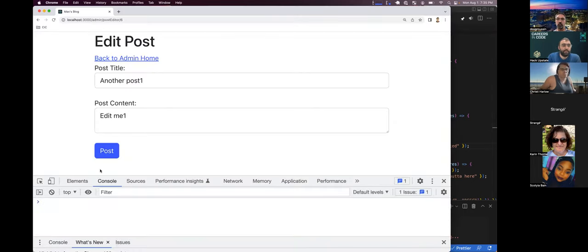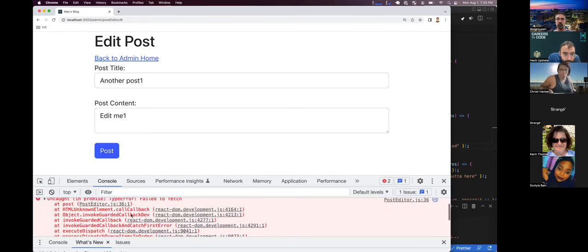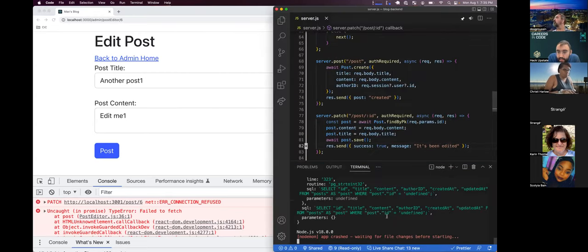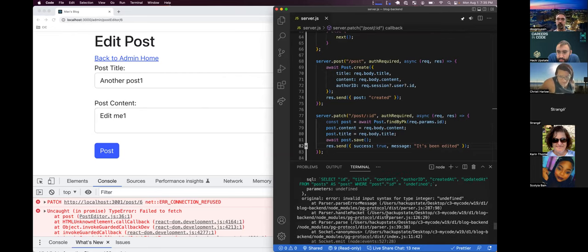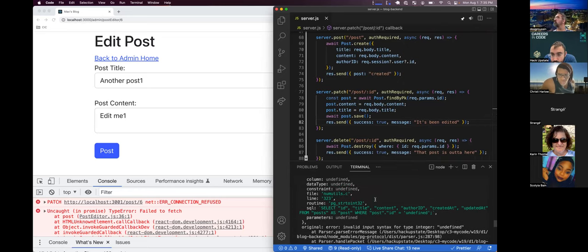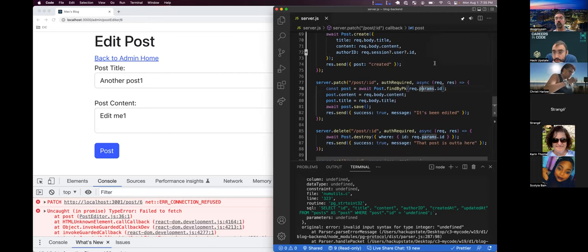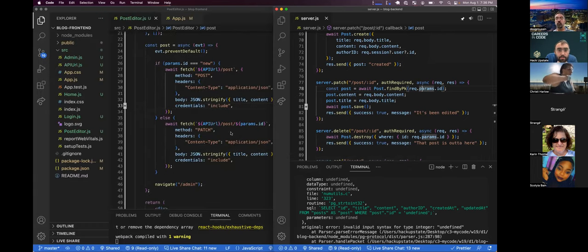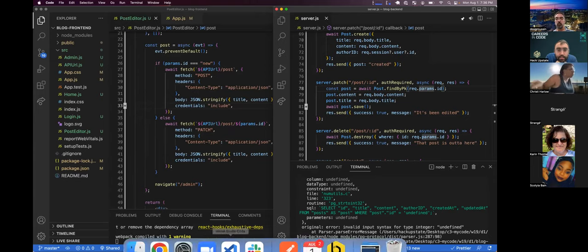So I come back over here. I clear my console. I click the post button. Now I get a different error that says connection refused, failed to fetch. So I'm going to pull open my backend console and it says input syntax for type integer undefined. Post params ID. Okay, so let's do this.